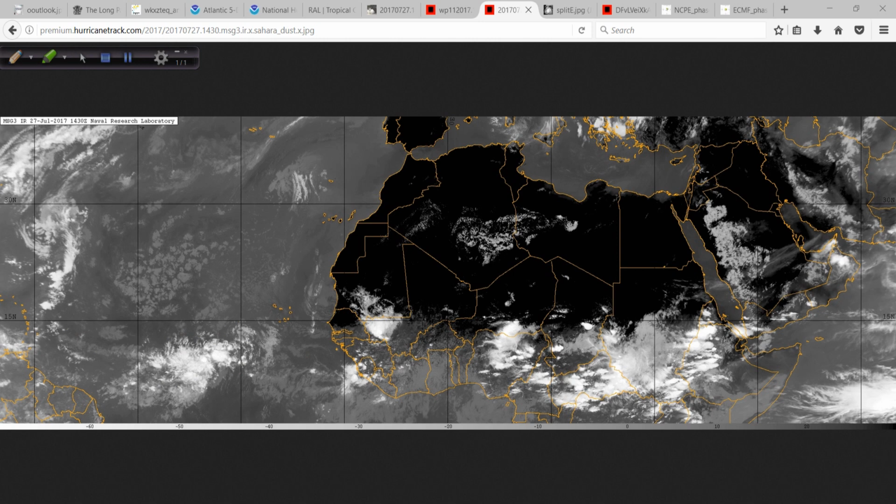And the European model is trying to develop this. It's triggering some of these automatic algorithms. Dr. Michael Ventris with WSI Corp, showing his calibrated ECMWF probability charts, and it's pretty high through this region over the next few days. So we'll see.